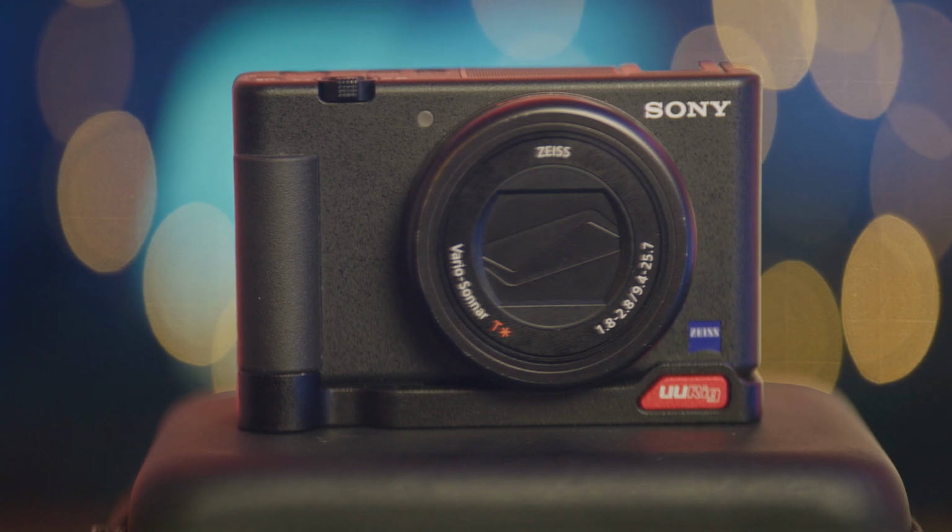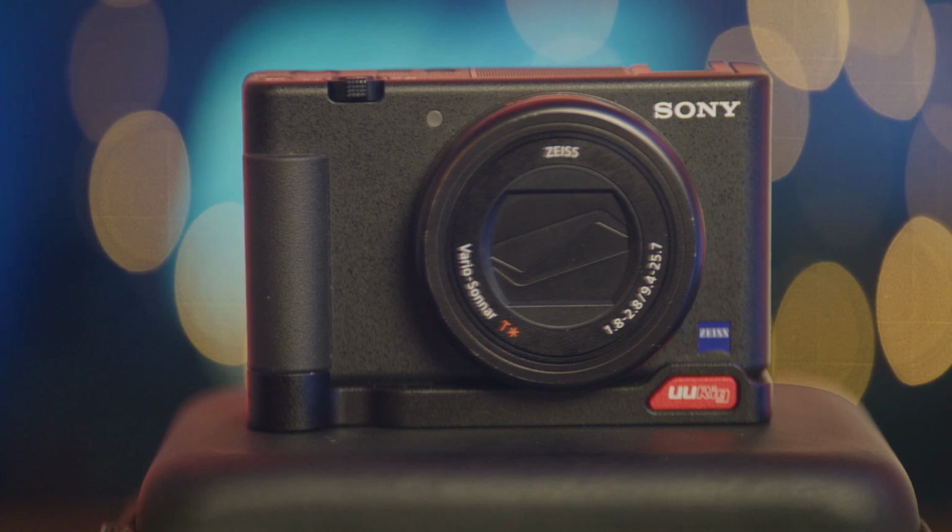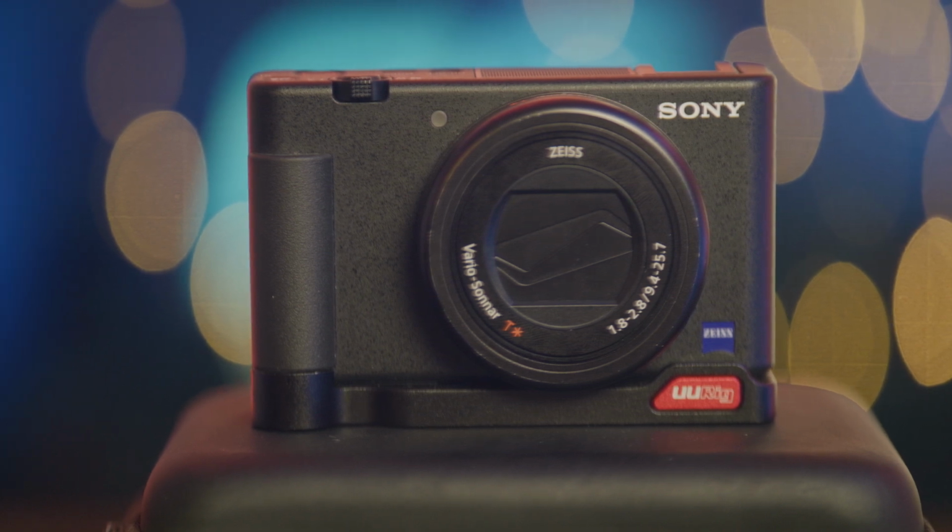The Sony ZV-1 shoots in 4K up to 30 frames per second at a slight crop on the 1-inch sensor that the ZV-1 has. Now, the 1-inch sensor is probably the biggest feature of this camera, the fact that it's a point-and-shoot camera with a 1-inch sensor built in, and its 24-70 equivalent lens that's built in shoots at f1.8 on the wider end and 2.8 on the more telephoto end.